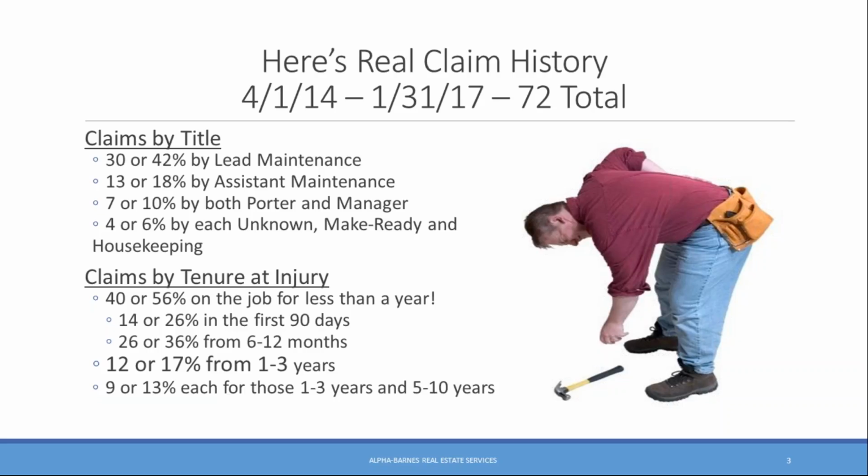So I studied the claims, and here's the info. We always thought that maintenance was the #1 group, and sure enough, the numbers bear out. Our lead maintenance techs have most of the injuries. Some of them are unavoidable. Some of them, just based on the description of the accident, are things that we could do a better job of. Notice that porters and managers each have 10% of the claims.